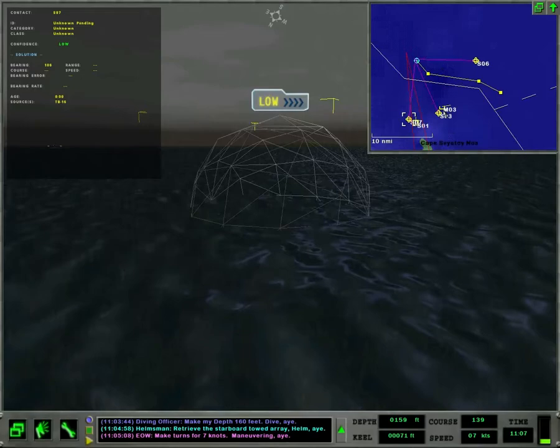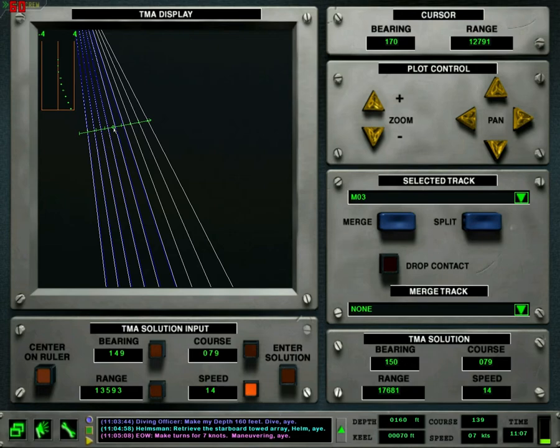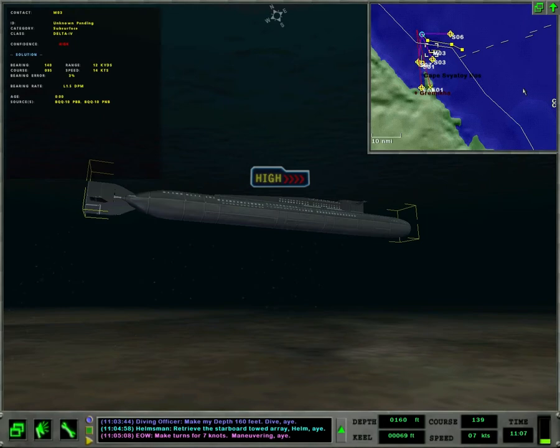Let's see. What's up with our Delta 4 contact? Seems to be turning. Could be turning this way. Let's put some history on here. I think it's Control H. No, Alt H. That tells me nothing. Okay. But yeah, this seems to make sense as a course. He's turning slowly to be heading this way.